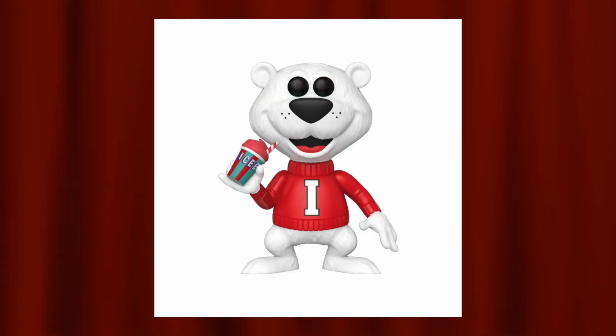Coming in at number 21, it is the Icy Polar Bear. Now, I'm actually a pretty big fan of Icy. I would rather have an Icy than an actual Slurpee from, let's say, Slush Puppie or 7-Eleven, and I was really excited when they made this version, and then eventually they did the Grape Icy and it was scented. I think if this one was scented, because I believe this one is the cherry flavor, which is my favorite flavor, I think it would have shot higher up on the list.